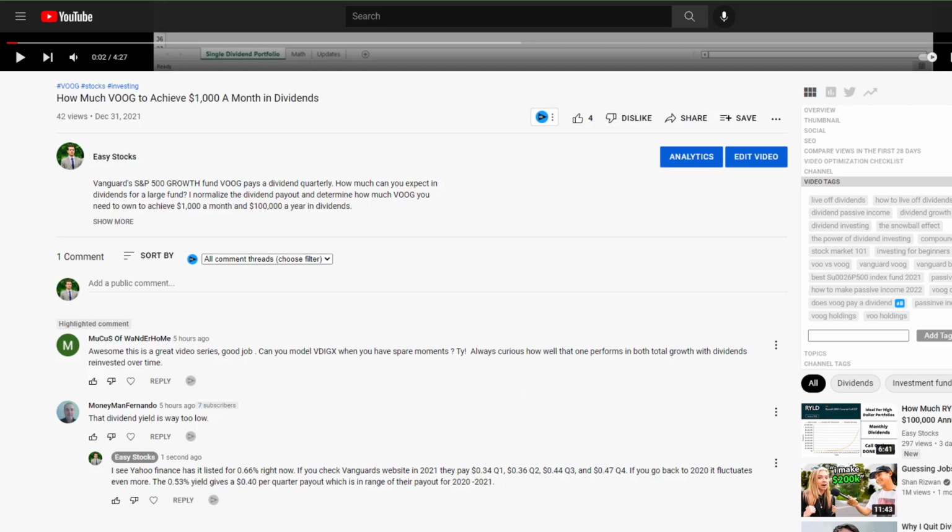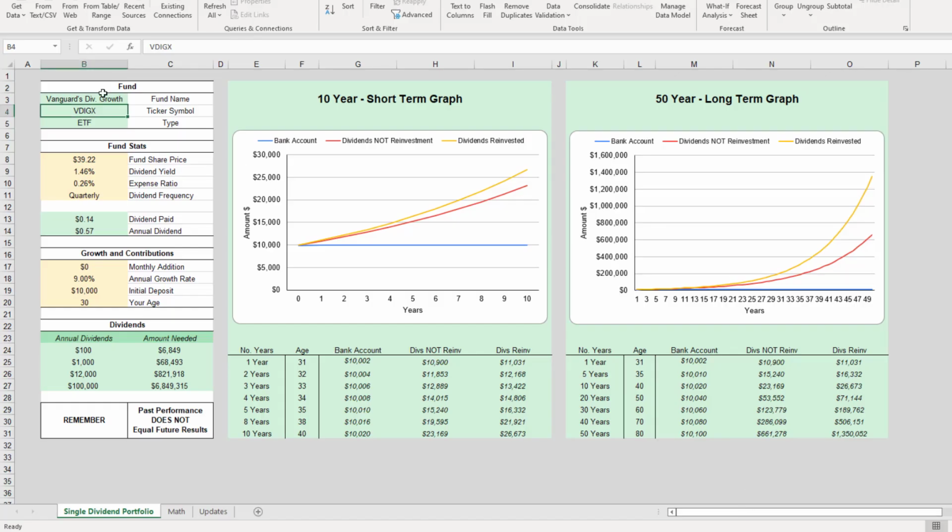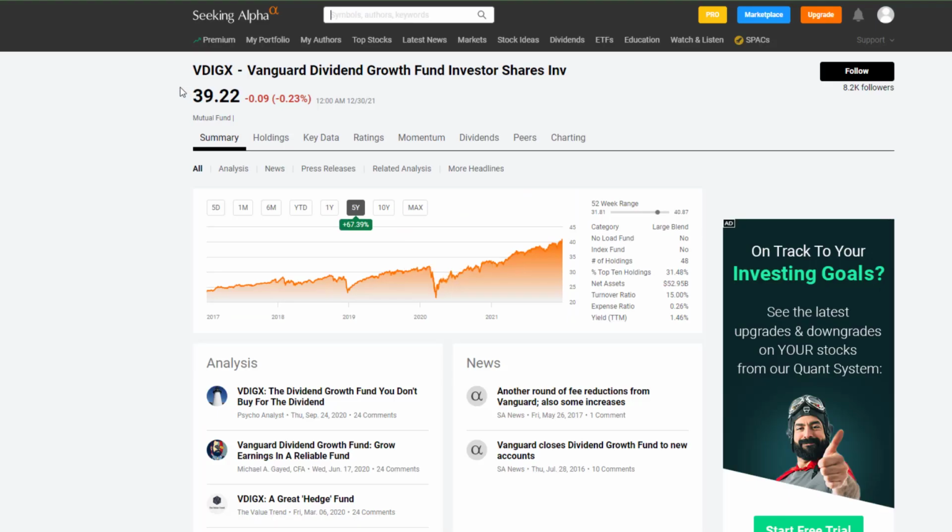I have actually never heard of this fund before, but we will go through my single fund investing calculator and see what we would have in the long term with VDIGX with their current dividend yield and share price. Then we'll go over to Vanguard's website and determine what percent annual growth they have received since inception.